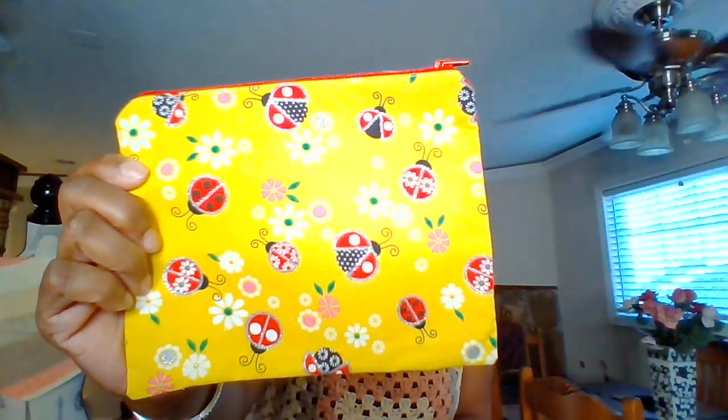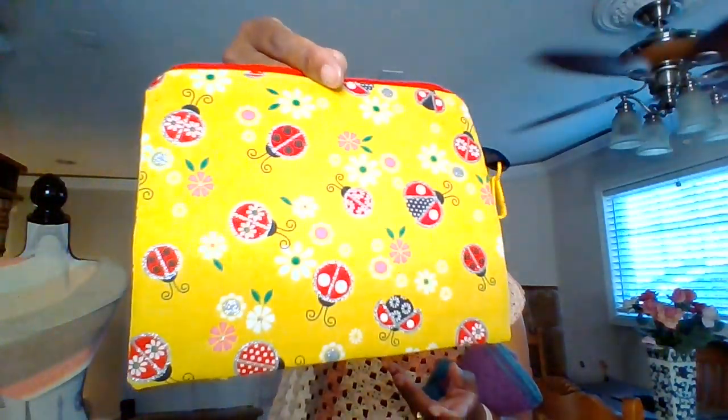So first, she sent me some extra goodies. Look at this bag. Kim makes bags too. Isn't this beautiful? And of course, it has ladybugs on it. This is so cute. Super cute. Thank you, Kim. And then here is my Rascal. Look at that.